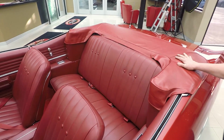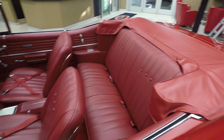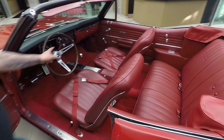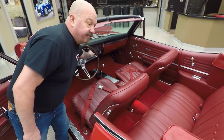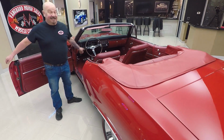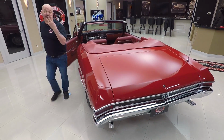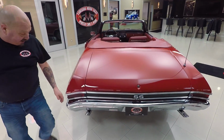Now you can check out pictures of the car with the top up online if you go to vanguardmotorsales.com. We've got a little over 100 pictures of the car. And again, that simulated wood grain steering wheel, man, is it sharp. And oh, I forgot to mention the Hurst Shifter up there. 4-speed, guys. Super rare car.